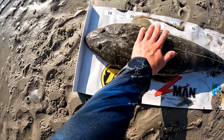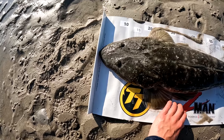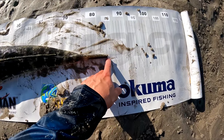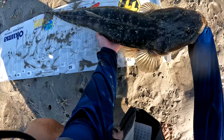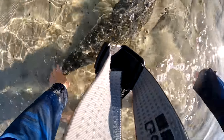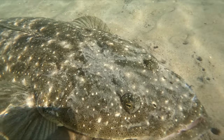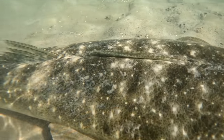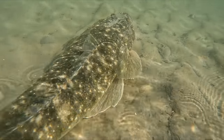Look at the size of that fish. Zeroed out all the way down to the end. 83. Is epic. Oh, big girl. Monster flatty. Look at her eyes looking at us. That's as good as it gets. Big scan.